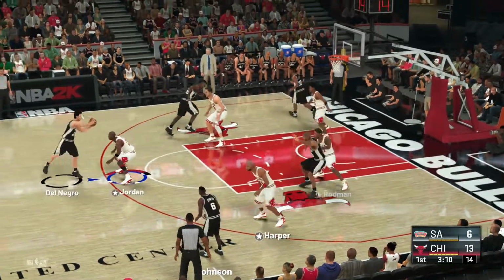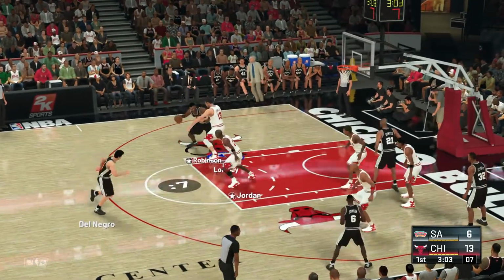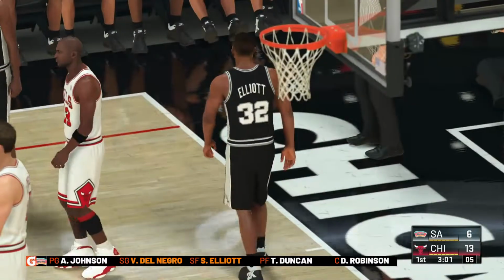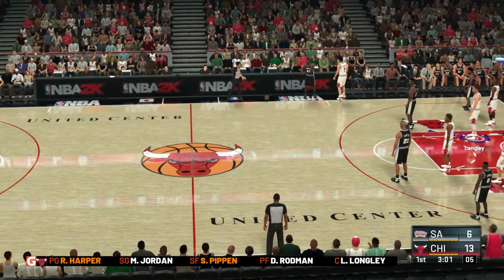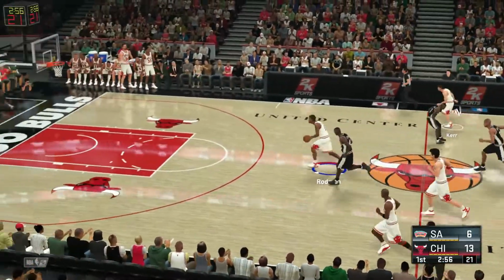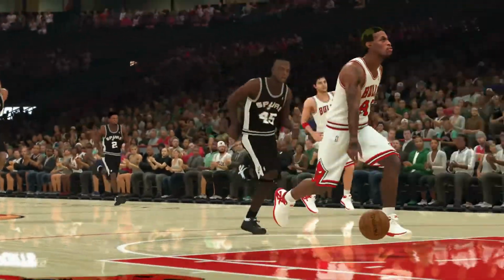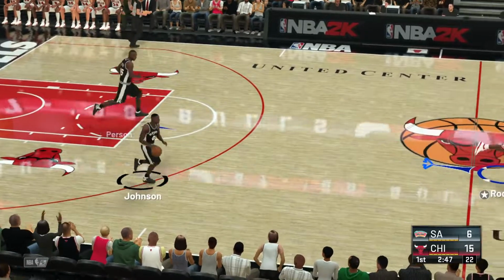Johnson surveying the floor. Jordan against Del Negro. Robinson left side. Knocked loose, and that's out of bounds. San Antonio will retain possession. Chicago making some changes. Kukoc comes in for Pippen, and Kerr subbed in for Ron Harper. Then for the Spurs, Person comes in for Elliott, and it's Jackson in for Del Negro. 5 to shoot. Knocks it loose. It's stolen by Kerr. Here's Rodman, and then Rodman with the dunk. They just won't miss. I mean, this is incredible. Good shooting can be contagious. You see the confidence running through this team right now.